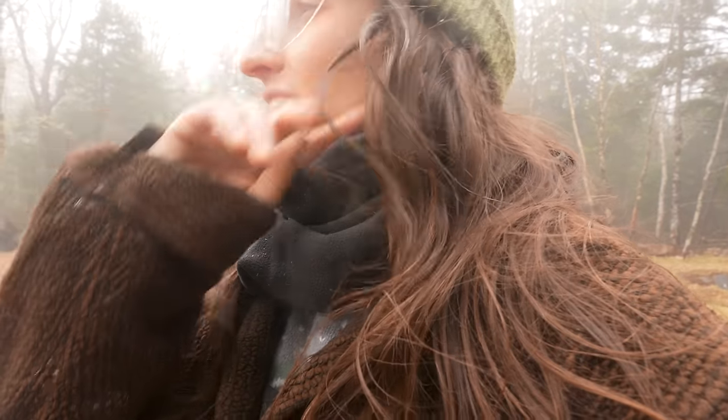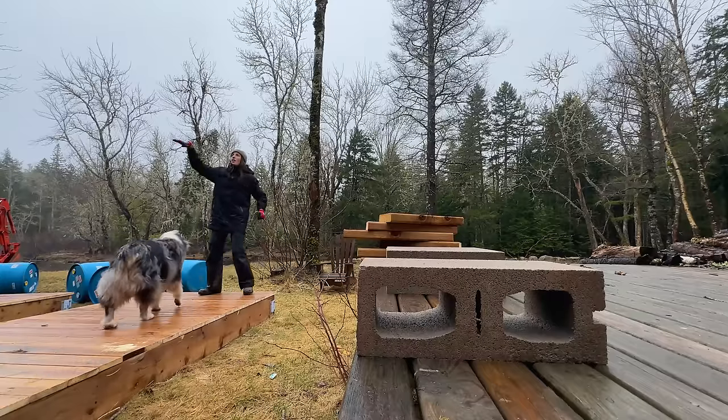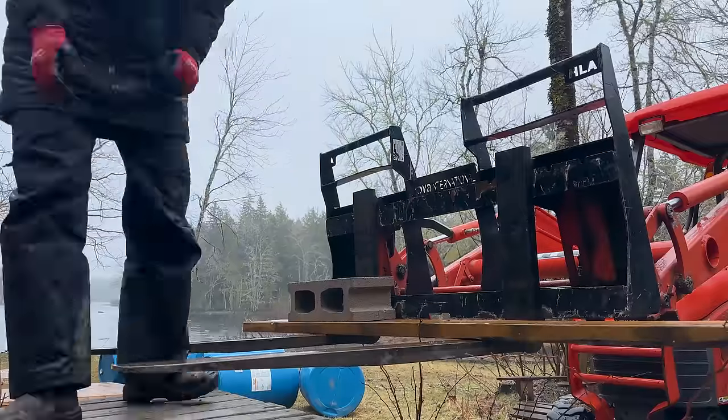Okay, what's next? Sunnier day or sunnier day? Hey, hey, hey. We have a dog beer.